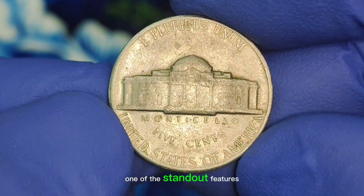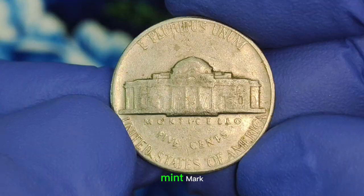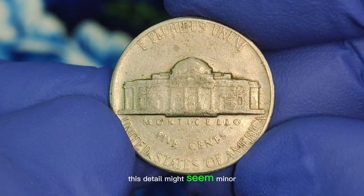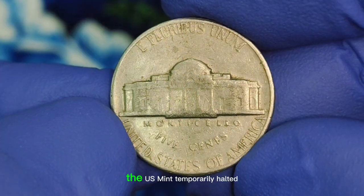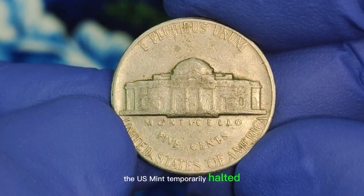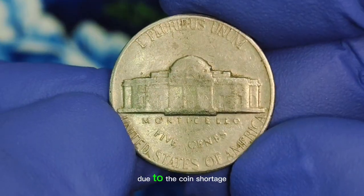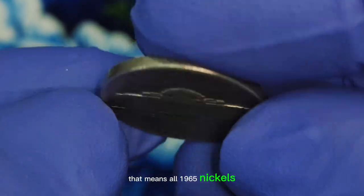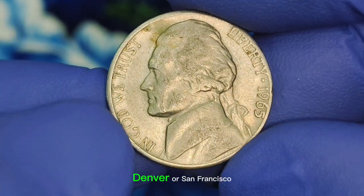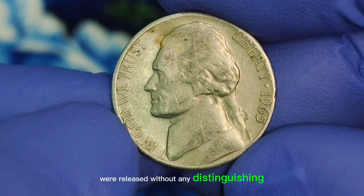One of the standout features of the 1965 Jefferson nickel is its lack of a mint mark. This detail might seem minor, but it tells a bigger story. During this period, the U.S. Mint temporarily halted the use of mint marks to discourage hoarding and speculation due to the coin shortage. That means all 1965 nickels, whether from Philadelphia, Denver, or San Francisco, were released without any distinguishing mint mark.